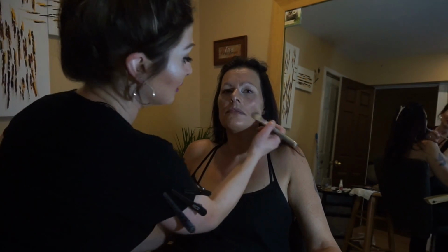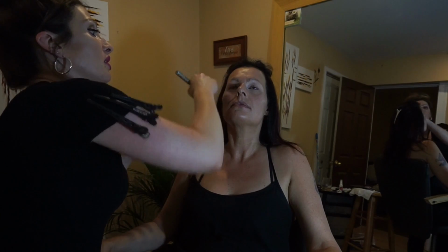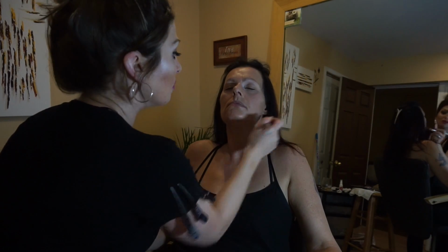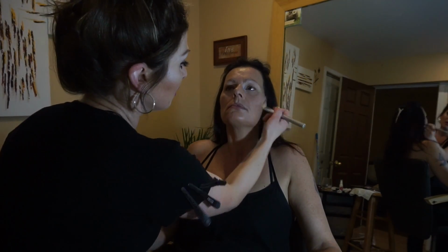I'm going to go back in with my flat foundation brush just because it makes it a little easier to blend. And when you're doing makeup, you want to remember, nothing is permanent. You are able to blend it and create it to be the look that you want. You want to work with the product. You want to work it into the skin. So we've got our contouring started.